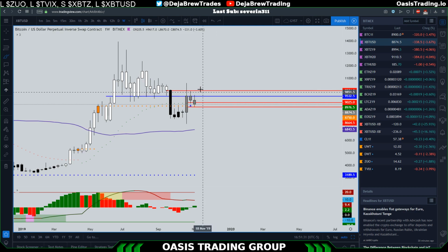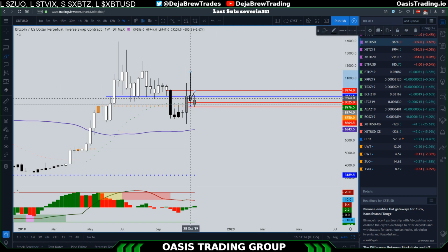But any other asset, you would be shorting this into the ground. This would be a clear short signal. You'd be targeting like 79, maybe even closer to 7,000.